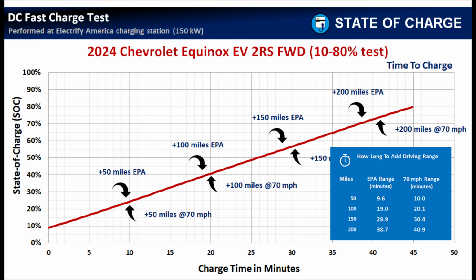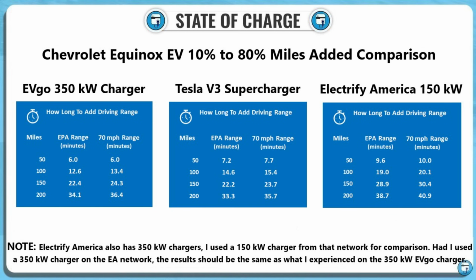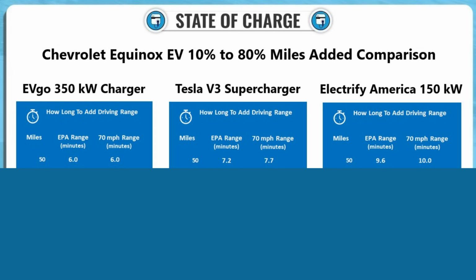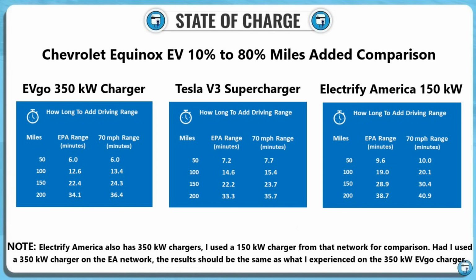Now let's take a quick look at all three of these sessions compared. So there's no reason to go through all of the numbers, but it's nice to see them all side by side. Real quick though, let's take an overview. To add 50 miles of driving range, the spread is from 6 minutes all the way up to 10 minutes, depending on which charger you're on and which metric you want to use, my range test or EPA. 200 miles, look at the spread there, 34.1 minutes all the way up to 40.9 minutes. So it does take considerably longer when you're on a 150 kilowatt DC fast charger.